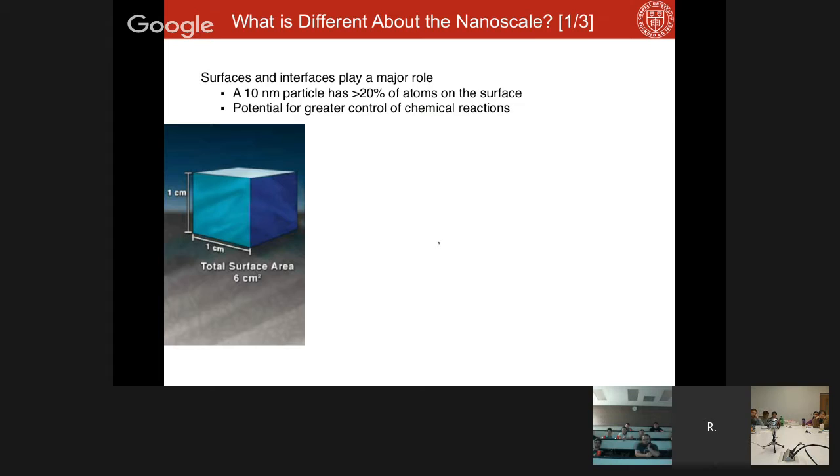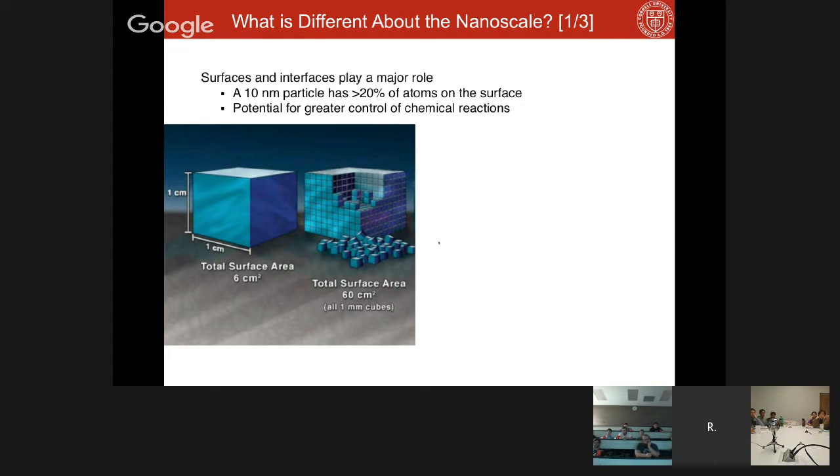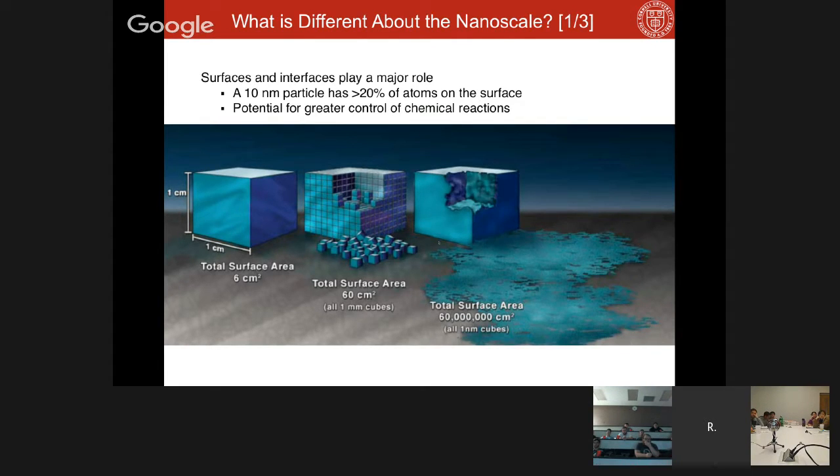If you look at a 1 centimeter cube, it will have a total surface area of 6 square centimeters. But if we break that cube into 1 millimeter cubes, the surface area jumps to 60. If we take it all the way to nanometer cubes, we get 60 million square centimeters of surface area from these nanometer cubes.